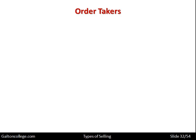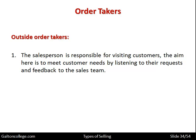Order takers. Well, order takers, the salesperson is responsible for visiting customers. The aim here is to meet customers' needs by listening to their requests and feeding back to the sales team. So the salesperson talks to the customer, finds out what the customer's needs are, and feeds it back to the sales team. The sales team may in turn feed it back to management in the business so the product is customized or tweaked in some way that meets customer requirements. So here is a situation where the salesperson is advising management as to the nature of the product and trying to address customer needs with the existing product, trying to deal with the concerns of the customer and trying to see how the product can meet the specific customer requirement.